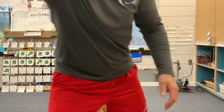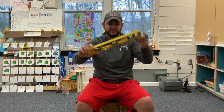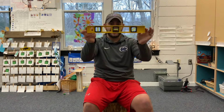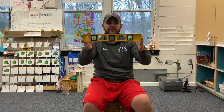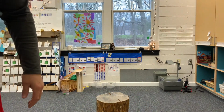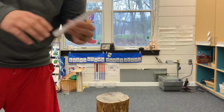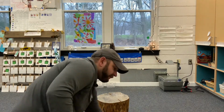As I'm recording this, I'm looking up top in Mrs. Petruska's classroom, and here's a level, okay? This is one way to measure different things, also to keep that angle straight if you're putting up something on the wall or building something, as some of your parents do for a living. That's their job. But let me get right to it. So, one thing, randomly up top, a thermometer, just randomly, I know. All right, so I'm just going to get down here on the ground.